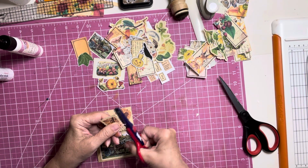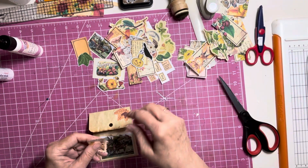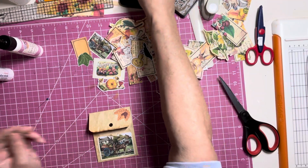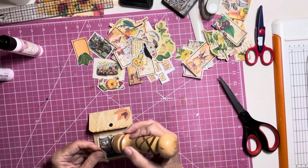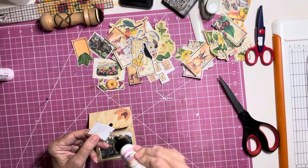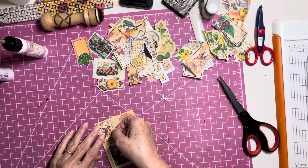So just going around with my little Stampin' Scissors. There we go. And a little bit sticking out there. Distress around. And that's all I did. Basically with these fall, now you can use Scotch Create or Art Glitter Glue. I just grabbed the Art Glitter Glue, so that's what I'm sticking it down with. And that is going to go on this side.